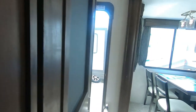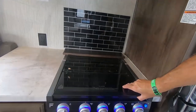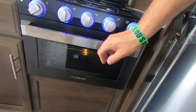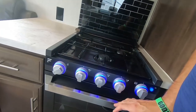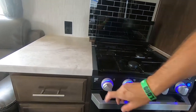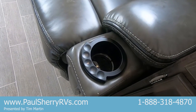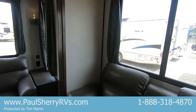Nice big pantry with a light in it here. That's your sink cover. Country stainless steel sink. Furrion three burner stove, has a window when you're cooking in the oven. It's lit and you don't have to get down on your hands and knees to light it because you light it from right here. This also has the nice recliners with heated and massaging seats.